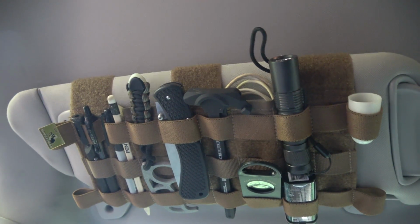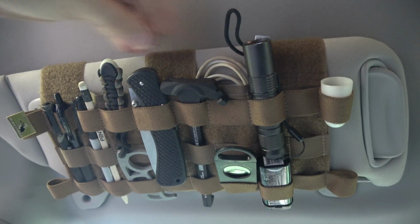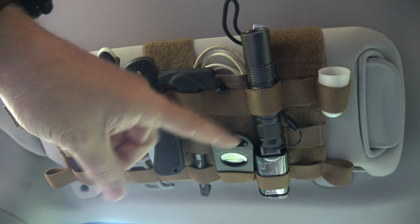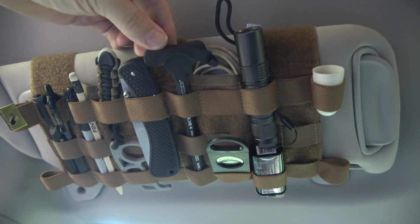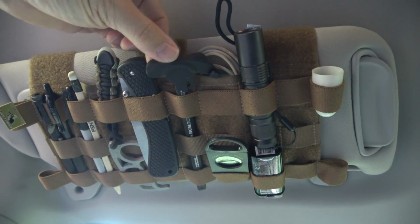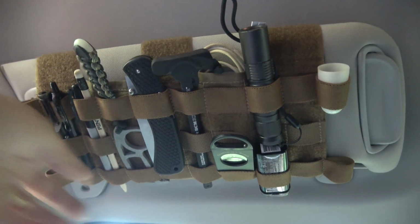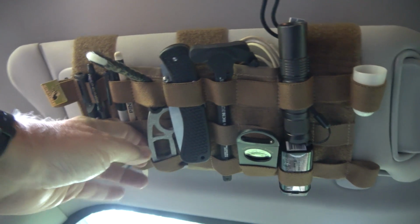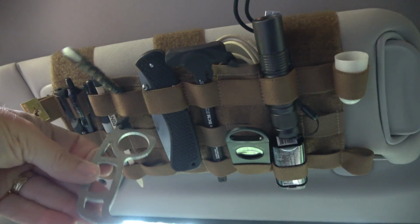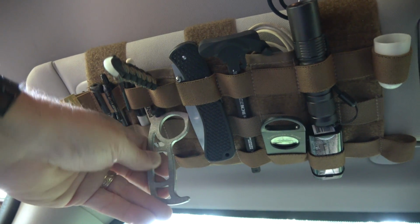With that, I have a flashlight, a knife, pens. I have my phone cable in case I want to charge my phone. Of course, I have my cigar cutter, which is key. Also have one of the BCM Gunfighter charging handles. I love these things. For a self-defense tool that's right here, I just have this little hook, and this is a great little tool that I can just pull out really quickly. And this is just for non-lethal, but if I just need to get to something quick, it's right there.